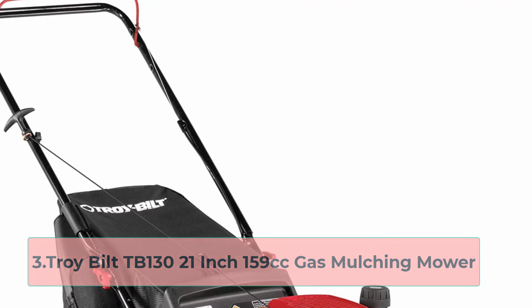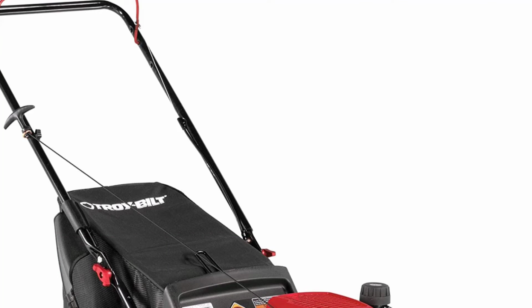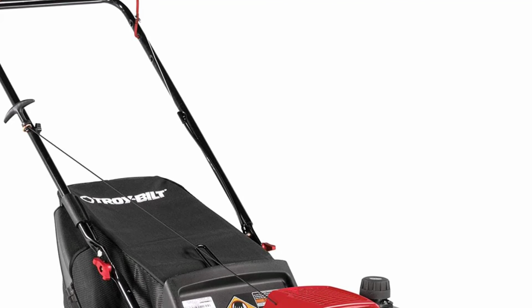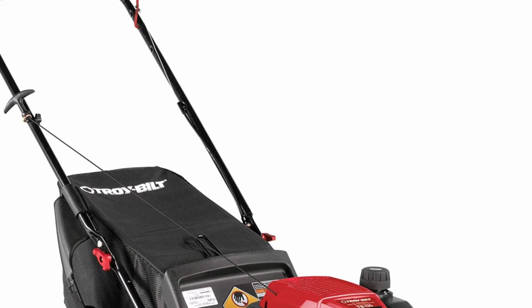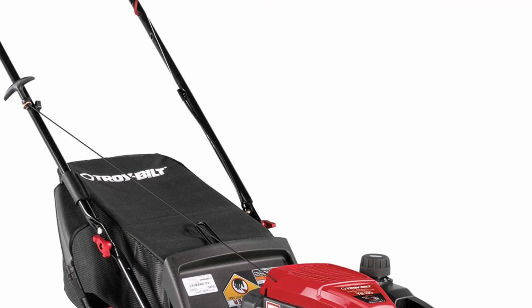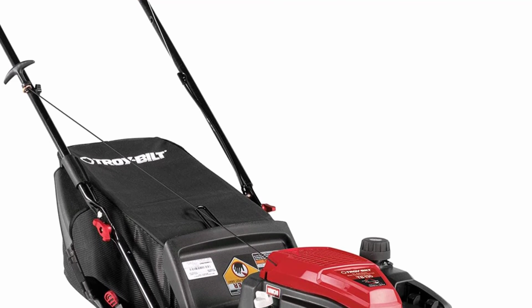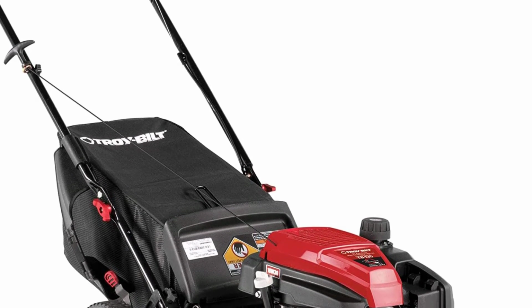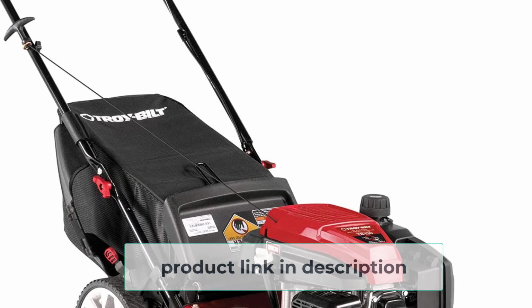At number 3, TroyBilt TB130 21-inch 159 cubic centimeters gas mulching mower. I've included this gas mower from TroyBilt as it offers something a little bit different to the other mowers in this list and is well suited to yards that aren't blessed with a perfectly flat surface. The 11-inch rear wheels make navigating rough and uneven terrain much easier. Smaller wheels in these same conditions often make the task more difficult. There's no self-propel feature here though, so I wouldn't recommend this for very steep slopes or large areas of uneven ground. Your back likely wouldn't thank you for it afterward.